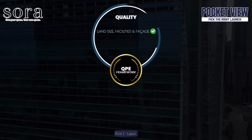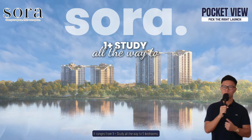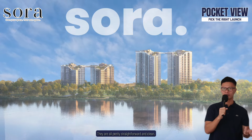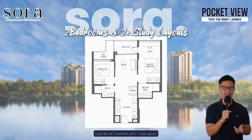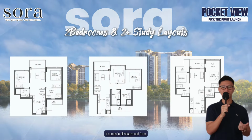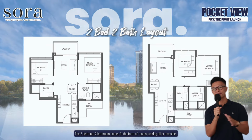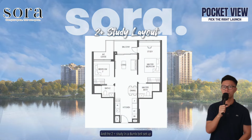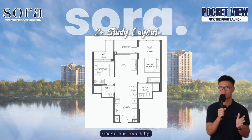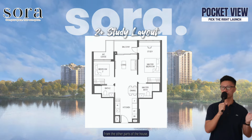Point number 2, layout. It ranges from 1+ study all the way to 5 bedrooms. If you look at all of them, they are all pretty straightforward and clean, especially the 2 bedrooms and 2+ study layouts. Although they do not have enclosed kitchens, it comes in all shapes and forms. The 2 bedroom, 2 bathroom comes in form of rooms tucking at one side, and the 2+ study in a dumbbell setup with the study being located in the master, making your master feel much bigger but losing the clear segregation of study from the other parts of the house.